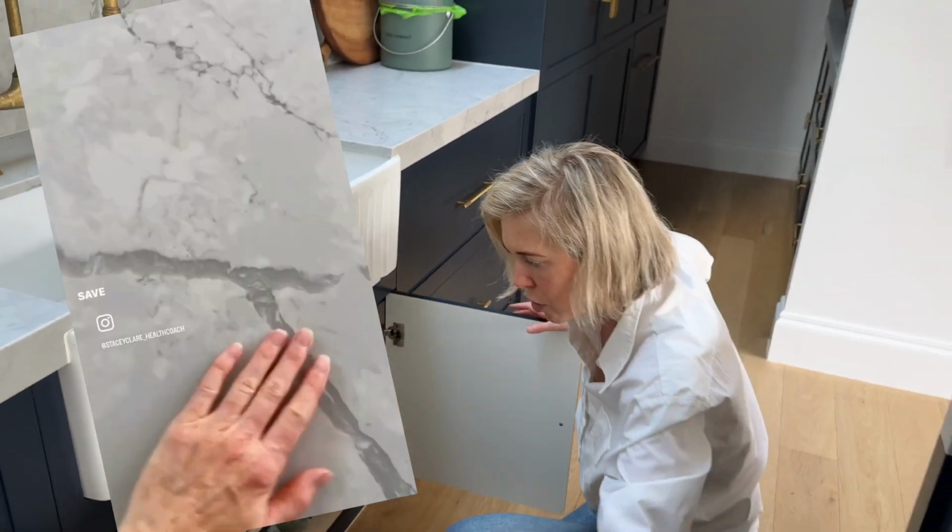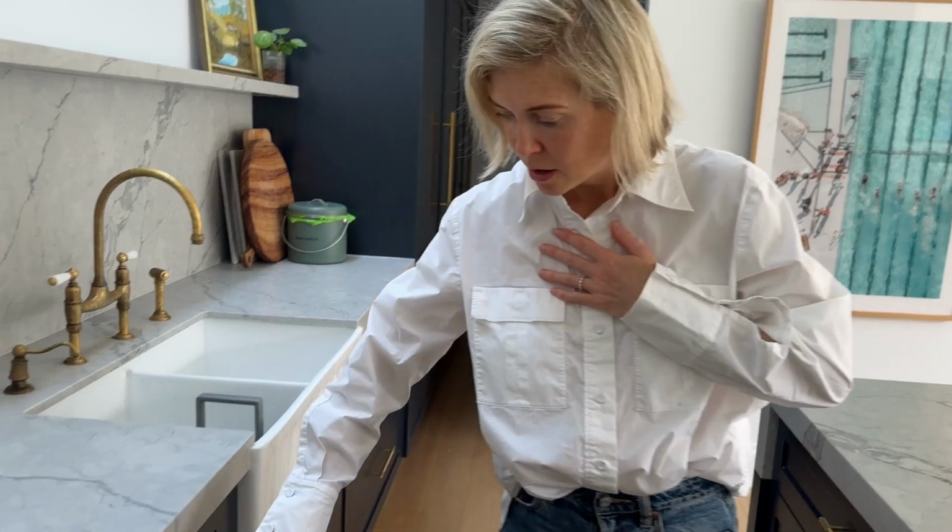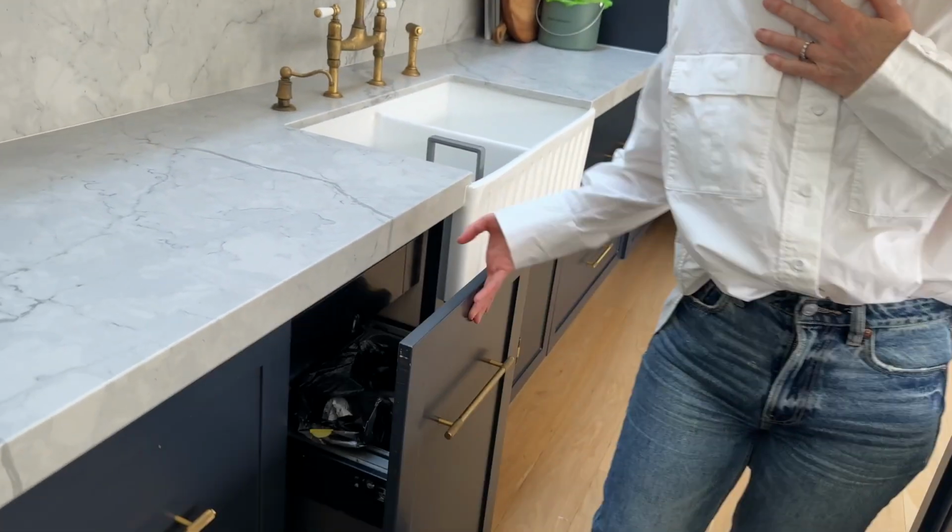The overflow of all of my other detergents and such are in the laundry, but to be honest, I just use a lot of bicarb soda and vinegar. I do it that way. This is my bin.